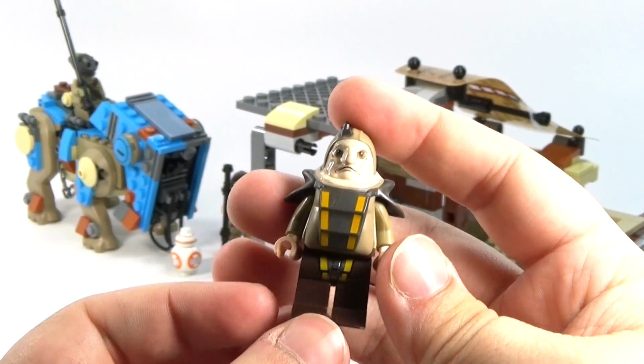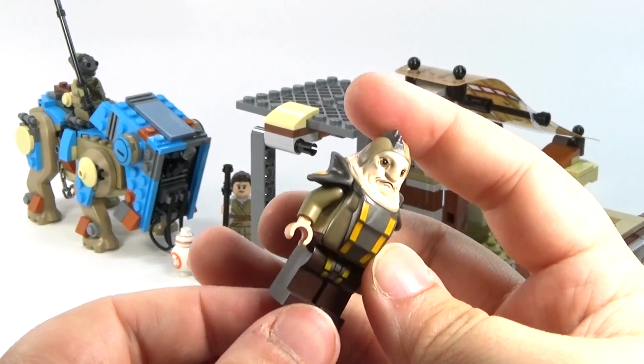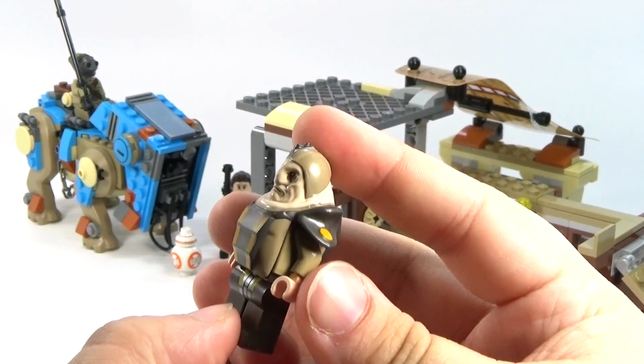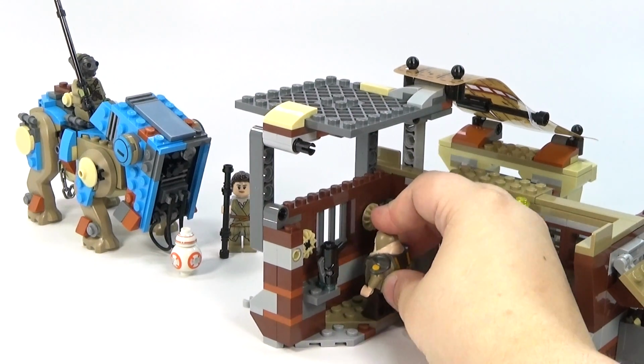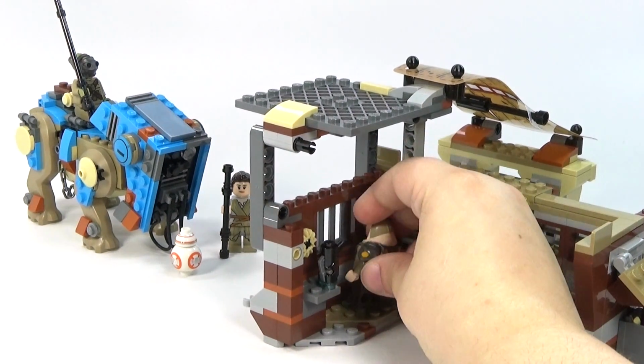They did a really good job on it, and I'm glad that they're making the figures look bigger, more like they are in the movie. They used to not do that, so I'm glad that they started doing that a little bit more.